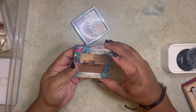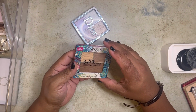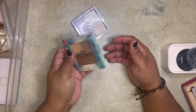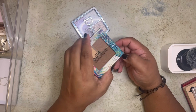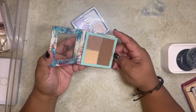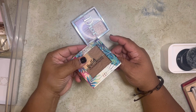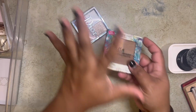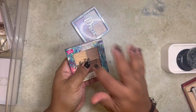The Physicians Formula little bronzer contour palette is staying. This is beautiful quality right here, affordable. This is the lightest one because they have a deeper one and then this lighter one, so they're very universal, you know what I mean? You get your money's worth. It's for sure a must have.